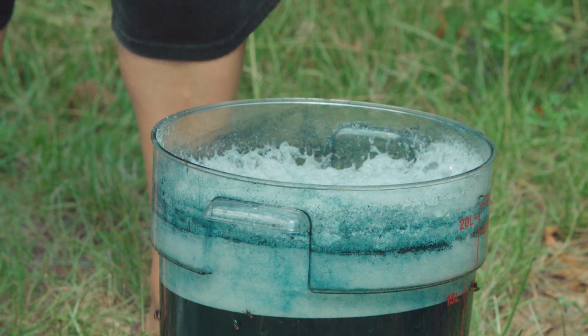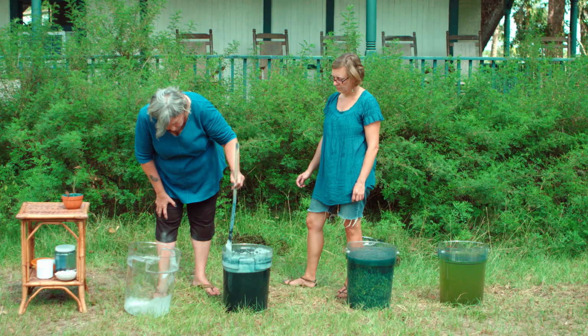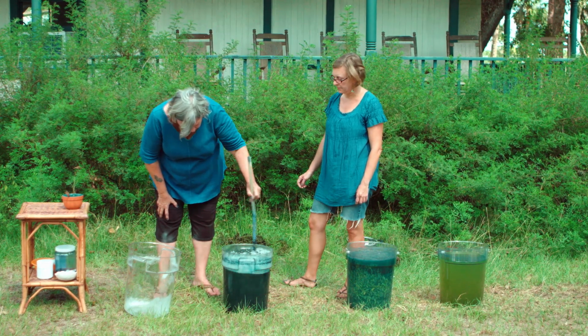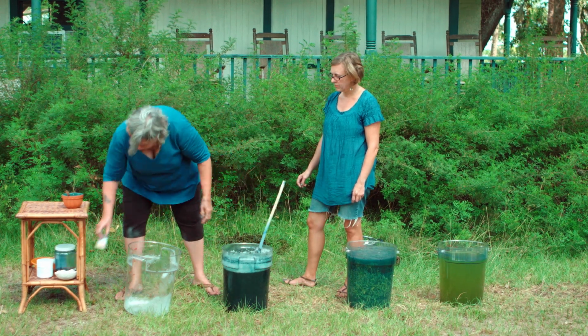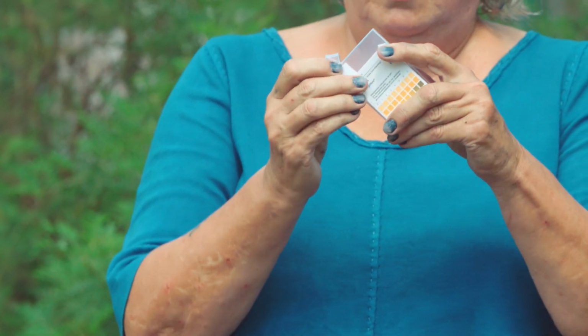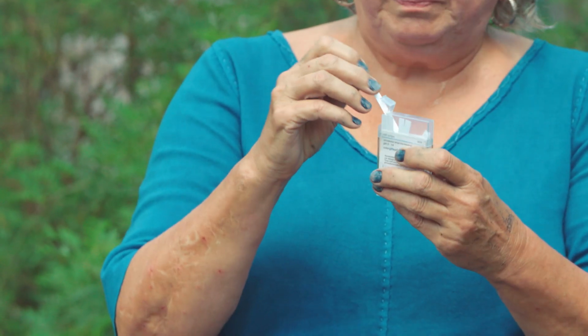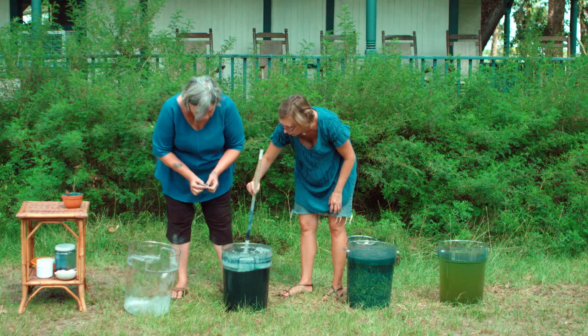We've got a lot of foam today. Well fermented. Yep. And now, these are pH strips. You can get them, like, used them in school, I imagine. So now we're going to check the pH. Trying to get you a spot.